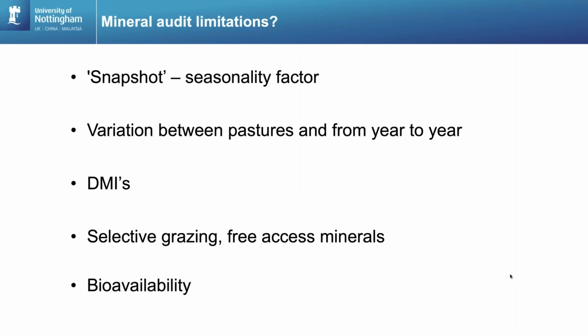So mineral audits have some limitations. It's a snapshot. There will be some seasonal factors. We know that there'll be some variation related to grass growth, in terms of the balance between vegetative growth and reproductive growth and how that affects mineral contents, in terms of calcium or phosphorus or potassium. Those are often recognised changes, and we can account for some of these factors.